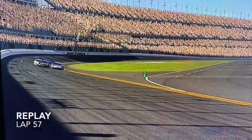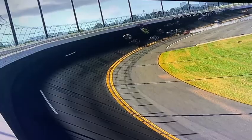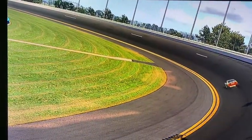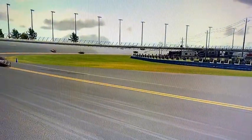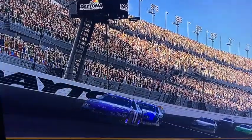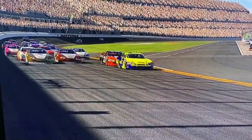You can see the field just took to lap 57. This is something that started in the front and just collected everybody again multiple times. Oh, that was Jones we saw in there. As they come sliding through, you see a couple guys got through, but man, we're going to go ahead and put this in slow-mo as you see the field, they cross the stripe starting lap 57.